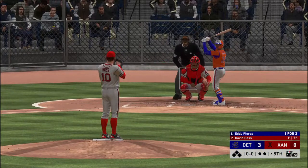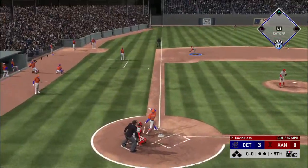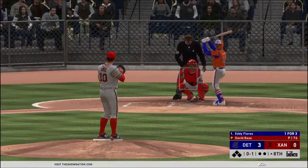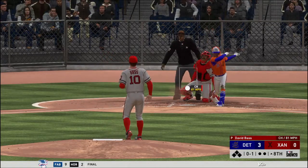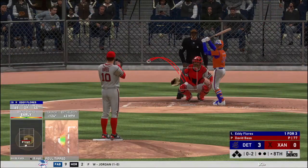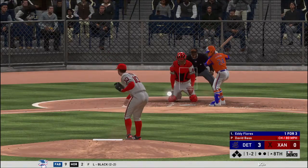Leading off the inning, Eddie Flores, as they'll look for some added insurance before the bottom half of the inning. Eddie Flores. Another one fouled off, and he's quickly behind 0-2. With this one almost in the books, the story was clearly the long ball. What are your thoughts on this offense, fellas?